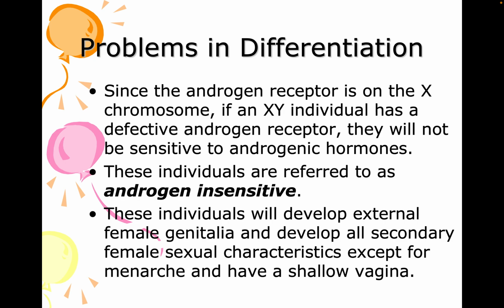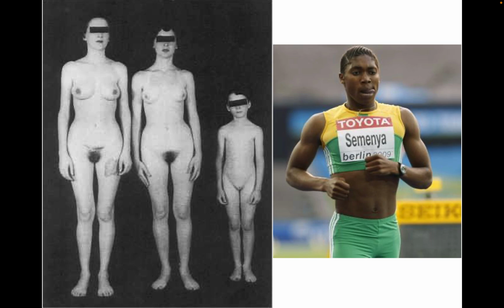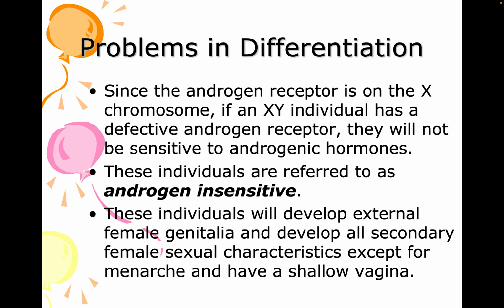Since the androgen receptor is on the X chromosome, if an XY individual has a defective androgen receptor, they will not be sensitive to androgenic hormones. These individuals are referred to as androgen insensitive. These individuals will develop external female genitalia and develop all secondary female sexual characteristics except for menarche and have a shallow vagina. And these are individuals with that problem, androgen insensitivity.